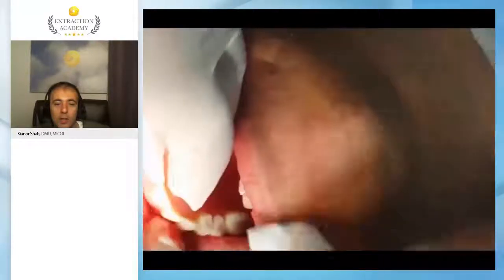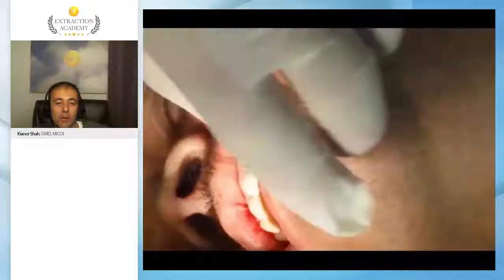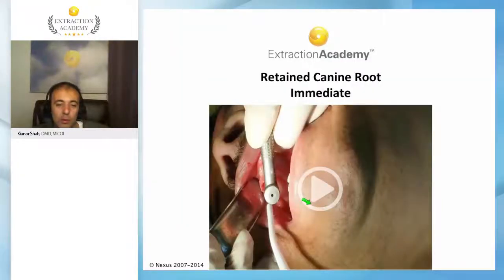So that long-standing canine is extremely hard, especially if it's ankylosed. So you have to resort to the handpiece and the burr and make your troughs and get quite a bit of leverage in order to go after that root.